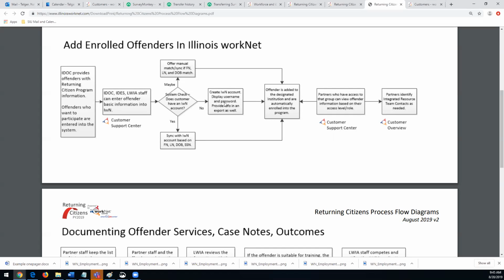And this has really been helpful because many of our offenders cannot have email addresses. So this allows you to enter the person and create an Illinois workNet account without an email address, because Illinois workNet does require an email address, so this is kind of the workaround to get them into the system. This is also a way that assigns the appropriate offender with the appropriate group. So Kewanee will only see Kewanee's offenders, same with Murfreesboro and Logan. If you're a super user, you see everything.